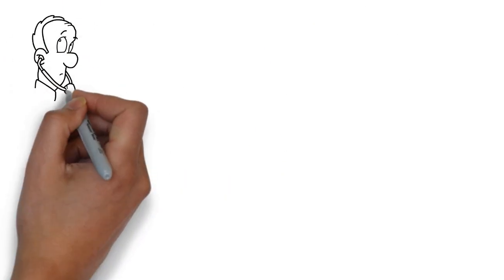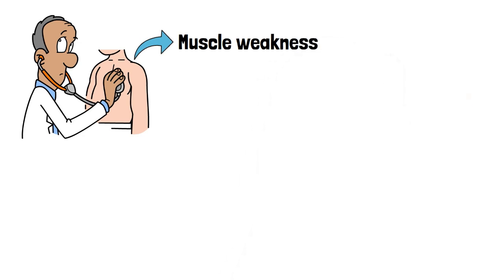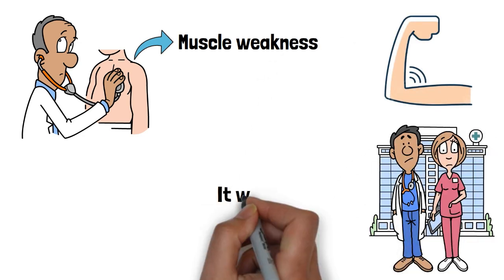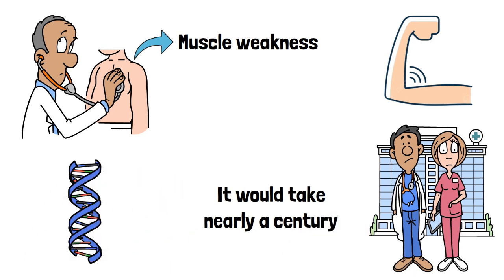At the time, doctors didn't fully understand why these children had muscle weakness. They could see that the muscles were shrinking and weakening, but they didn't yet know the cause. It would take nearly a century before scientists discovered the genetic link behind SMA.